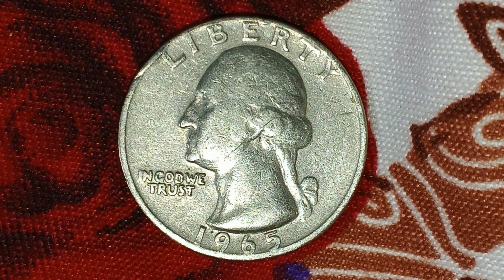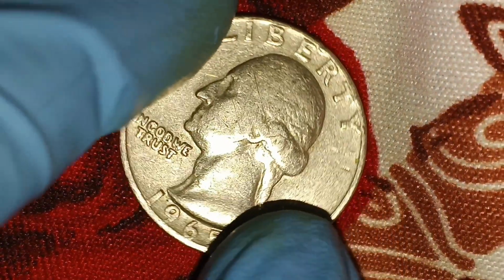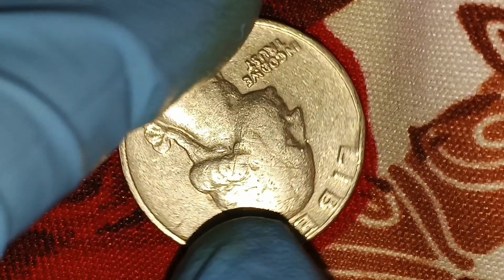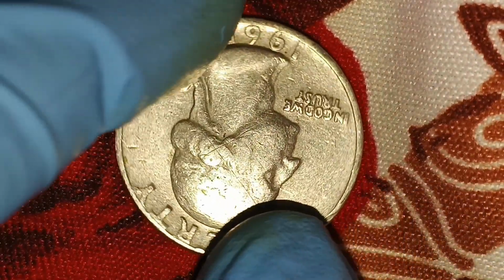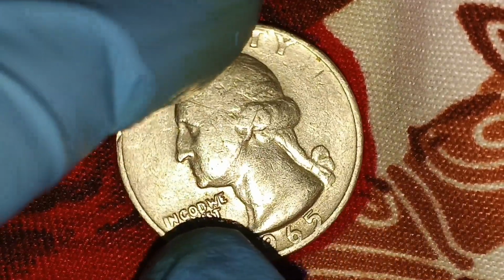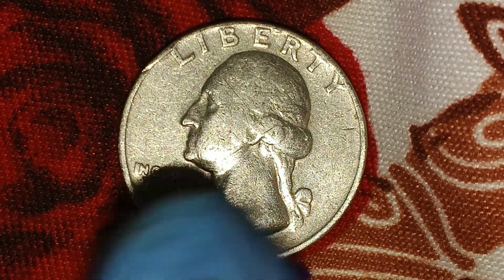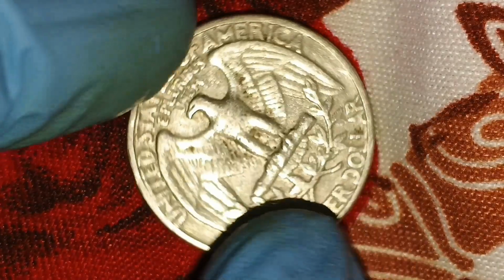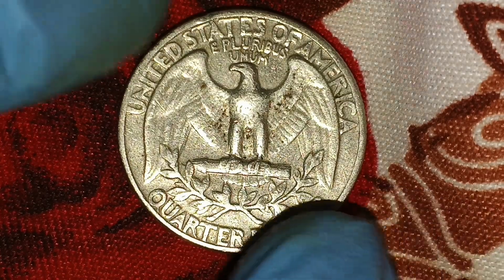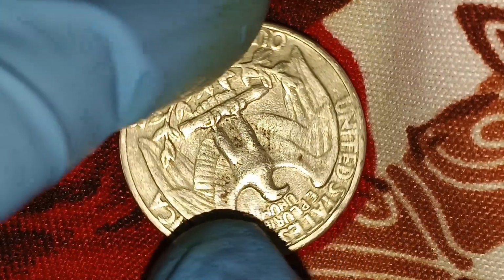In response, the government decided to change the metal composition of U.S. coins. Beginning in 1965, quarters were no longer made of silver. Instead, they were produced using a copper-nickel-clad composition with a solid copper core. The new quarters looked similar to the silver ones, but they were lighter in weight and no longer contained any precious metal. This change marked the end of silver coinage in circulation, and it was one of the most important decisions in modern numismatic history.